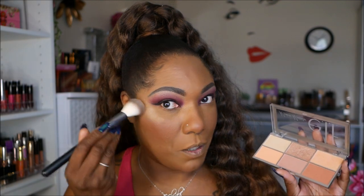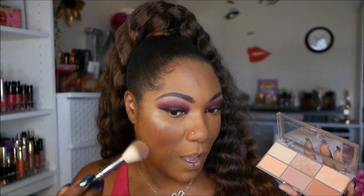Now, I done used this palette a million times. You would think that I would remember. I was not ready. Okay, whatever. That's gonna have to do, honey. I cannot. Now I gotta make this side match.